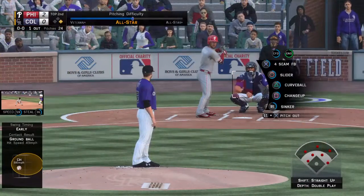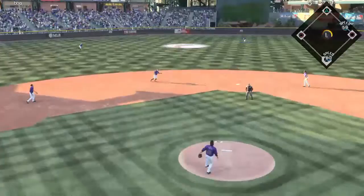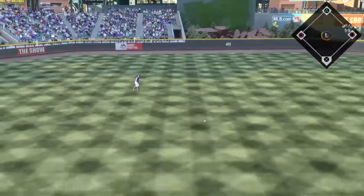J.P. Crawford will make his way in now as you get a look at his splits there on your screen. First pitch of the at-bat. Lifted the other way to left center. Calling for it, Desmond. And that's the second out of the inning.